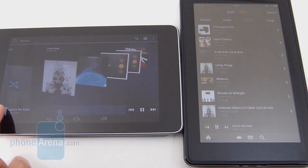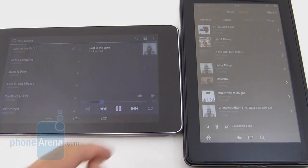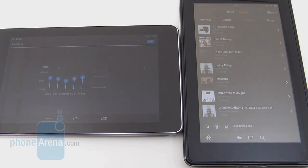As far as the audio quality with the respective speakers, they're both pretty much on the same level. Good volume tones. They don't really crackle at the loudest volume setting, but we do like the fact that the Google Nexus 7 has some equalizer settings available right from within the application itself, so you can enhance its quality.